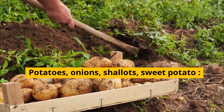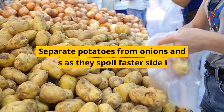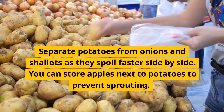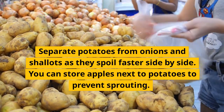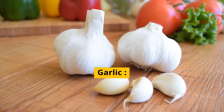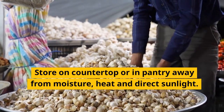Potatoes, onions, shallots, sweet potato. Cool, dark place. Separate potatoes from onions and shallots as they spoil faster side by side. You can store apples next to potatoes to prevent sprouting. Garlic. Store on countertop or in pantry away from moisture, heat and direct sunlight.